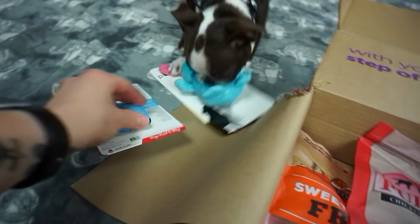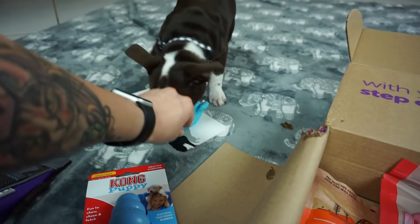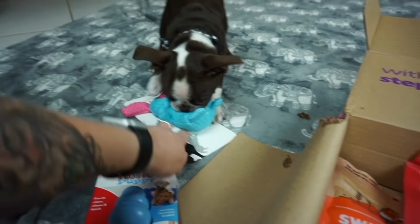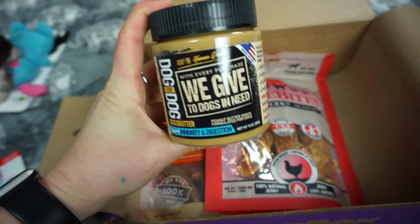So you got a treat bag for training, a Kong for teething and keeping the babies busy, and a soft plushie with a squeaker. You should be able to squeak that. It's soft enough. You just want to kill it. What the heck is this?